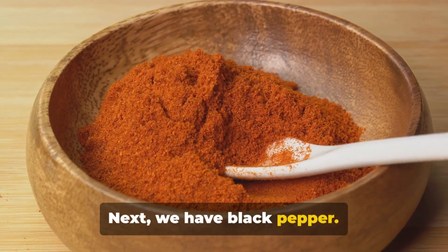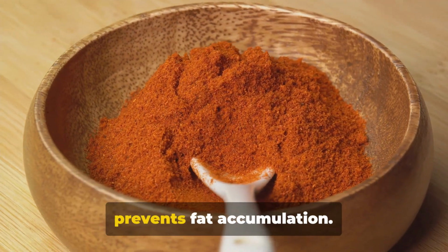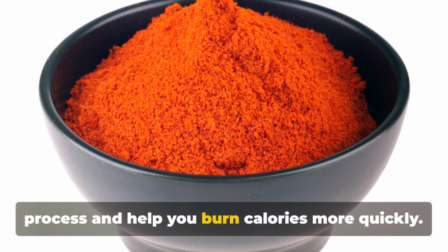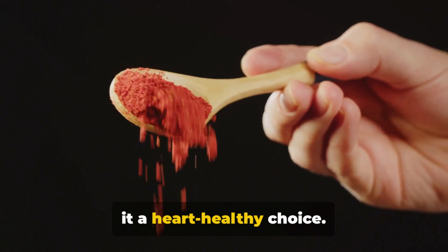Next, we have black pepper. This humble kitchen staple is a powerhouse of piperine, a compound that enhances metabolic performance and prevents fat accumulation. Black pepper is a thermogenic food, which means it can speed up your metabolic process and help you burn calories more quickly. Plus, it's been known to increase the concentration of good cholesterol, making it a heart-healthy choice.